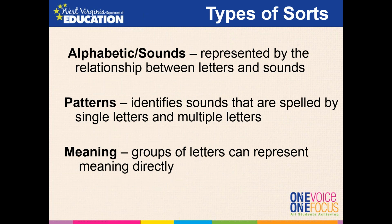And here are just different types of sorts, like we were talking about with the pictures or sounds, determining those relationships, sorting by patterns. When we would look at long vowel patterns, for example, they would hear that long vowel sound in all their words, but then when they would see them written, they would start to sort them according to the pattern that they saw in the letters. So that was another way that we did a closed sort. And then, of course, meaning, how to sort by what the words mean.